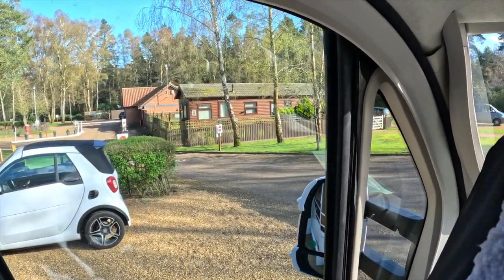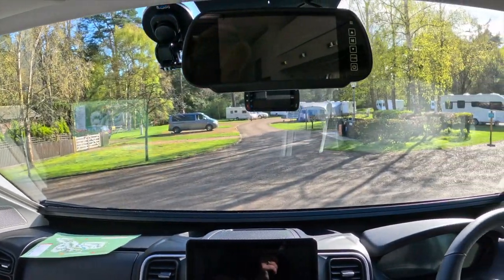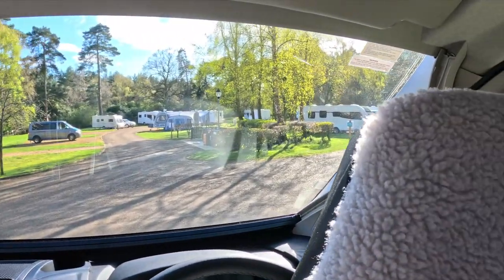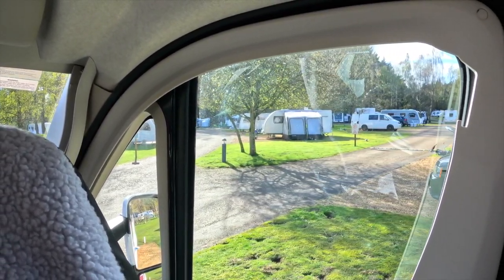Chosen this pitch because it's near the entrance and we quite like to neb when people come in and out, just check out their outfits, you know. So we've got quite a good viewing spot from here, which would be nice, and we're in the sunshine for once.